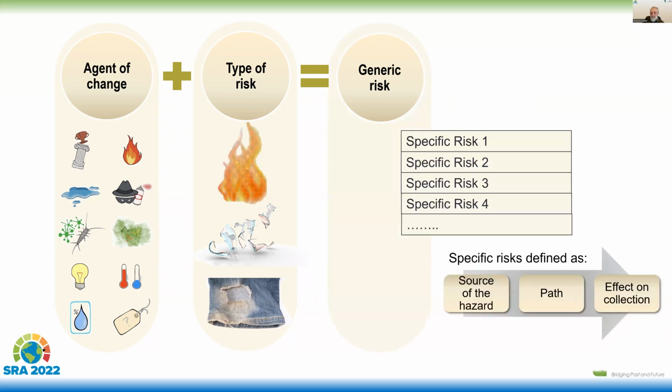So that leads to generic risks, but there can be a great diversity within each generic risk. Say physical forces type 1 could be a major earthquake, a tornado, a sinkhole, a building collapse, many different things. So we describe a number of specific risks to have a comprehensive understanding of each generic risk. And then specific risks are carefully defined clearly so that numbers can be attached to them.